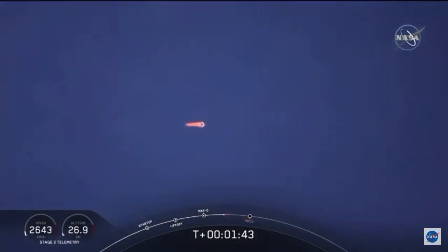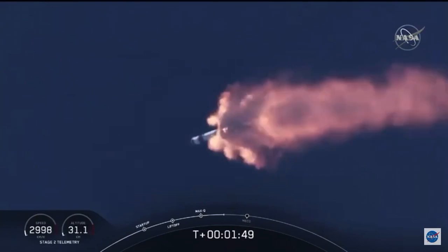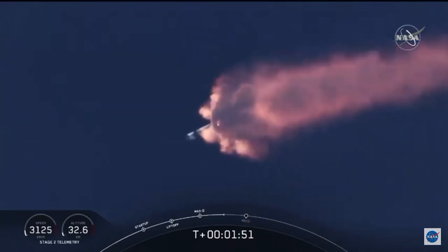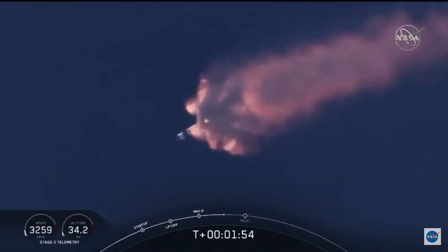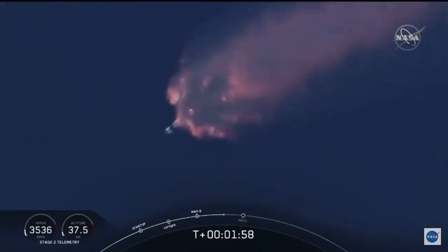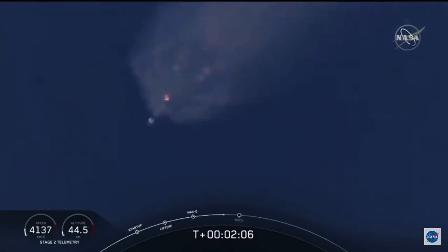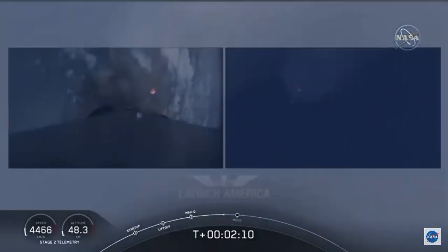1,500 miles per hour. We've heard the call out for MVAC engine chill. That's getting the MVAC engine ready to light. That'll come at about 2:44 into flight. Right now, everything continuing to look good. Next major event coming up is going to be the triple. We'll have main engine cutoff of the 9 first stage engines, stage separation, and then ignition of the second stage engine to continue to carry astronauts into orbit.